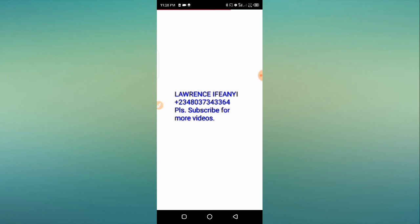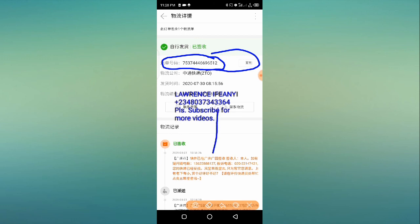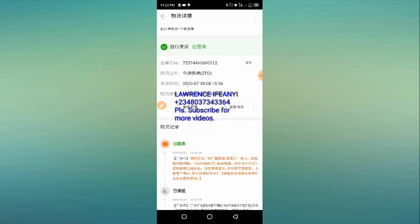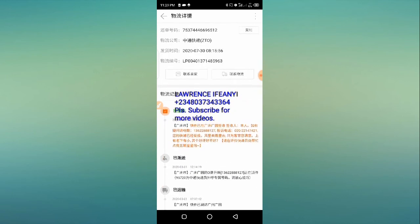now as it opens, you will see this first number here. This first number is actually the tracking number of this particular product, and these are the processes of this particular product. So if you are using your own account and need to copy it, immediately you get to this page, you need to tap here, and copy the product tracking number and send it to your shipping agent so that they can use it to identify your goods. Okay, that is for tracking number.